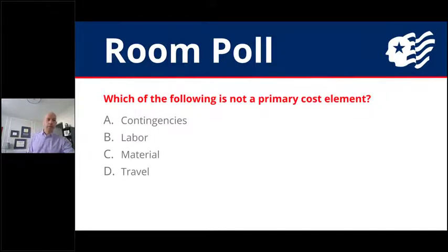Yeah, looks like 81% said contingencies, and that is the correct answer, right? While contingencies are a real thing, and many of us are living through that today, who knew that COVID-19 would hit, or what the impact would be? So we're all living through a lot of contingencies right now. You can't put a line item on your contract that says contingencies. You can't put that in your proposal and say, this is the what if. We know it happens, but it's not a primary cost element.